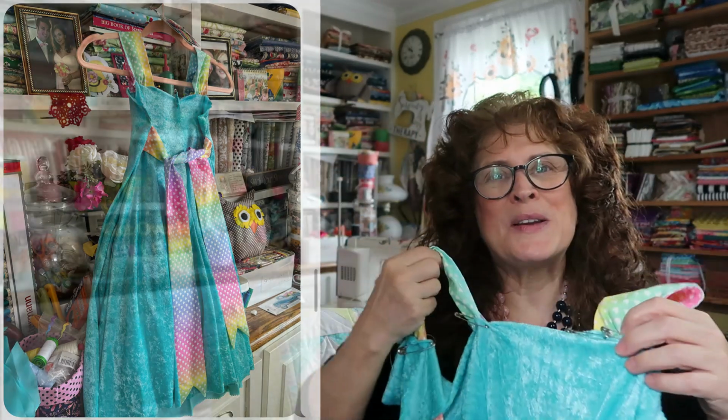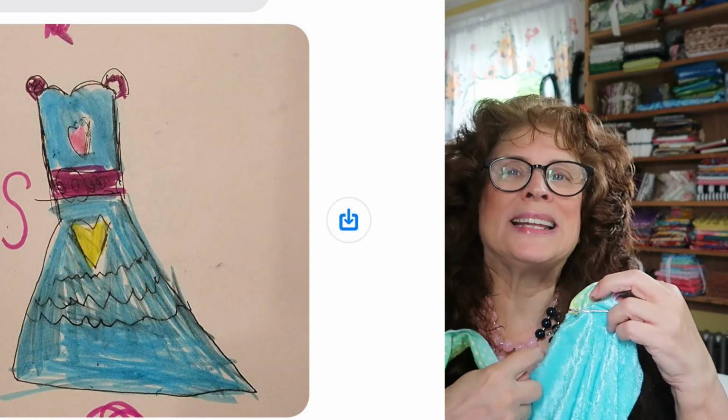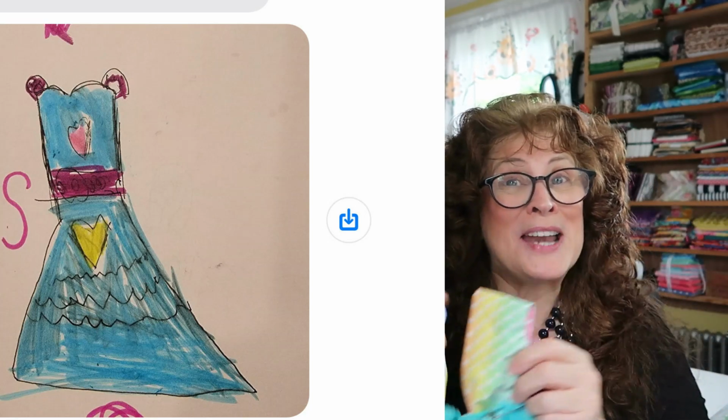And then when I showed it to Cosette, she wanted some kind of embroidered or appliqué heart on the front to match her little picture. So I was doing that. That's a picture of Cosette.